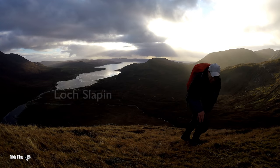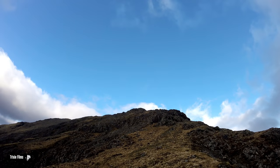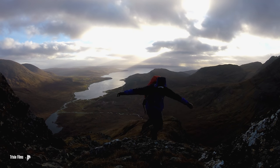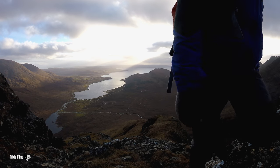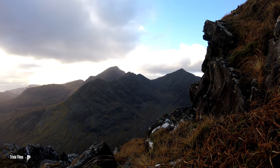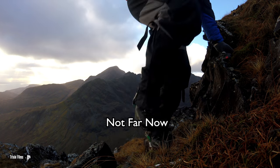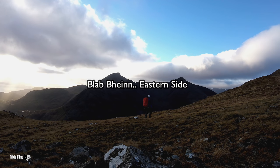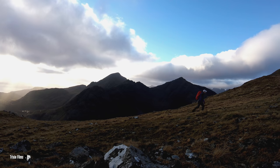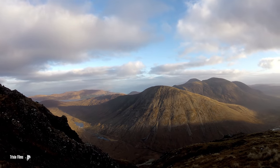Not a bad view back here. And with the first summit of Belig in sight, I started to hit some rocky terrain. On the slippy stuff now. And after slipping and sliding on the final push, I finally made the plateau. Wow, look at that for a view. Right out to sea over there. I'm up now.